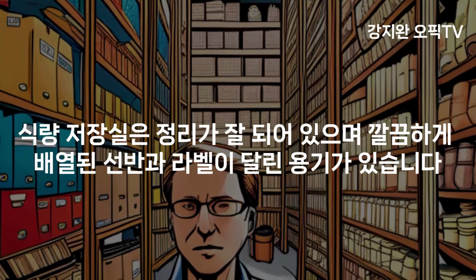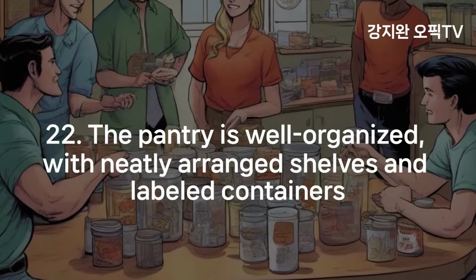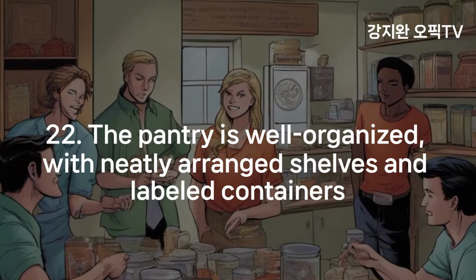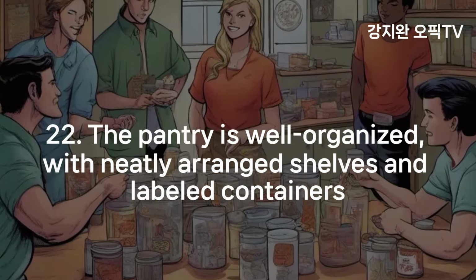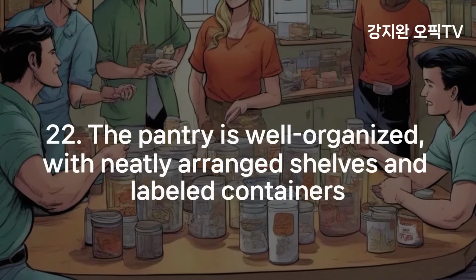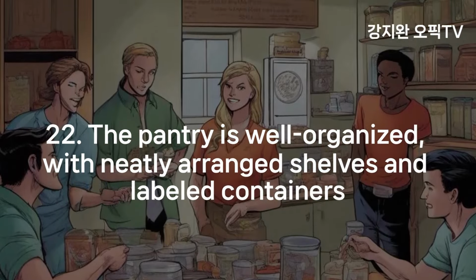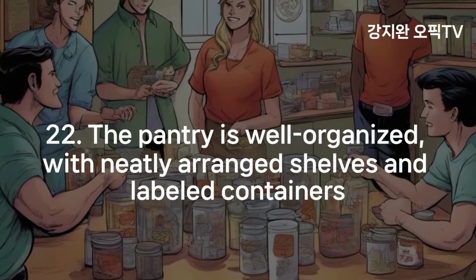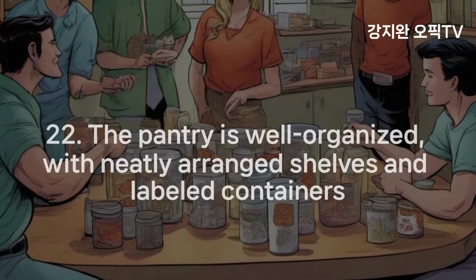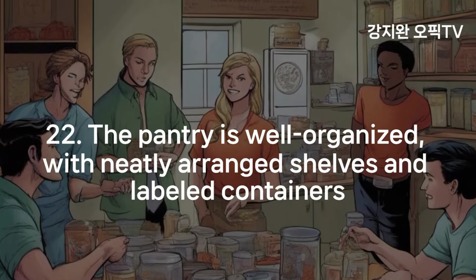The pantry is well organized, with neatly arranged shelves and labeled containers.